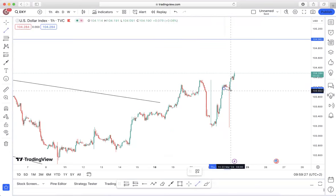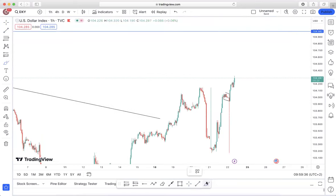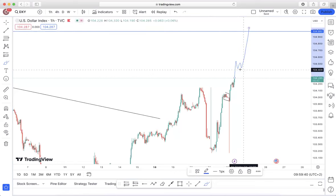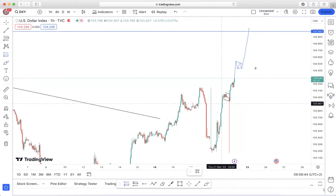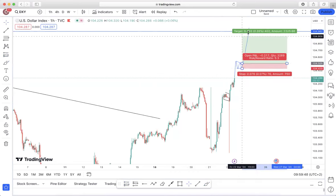So over here, we see a small continuation pattern to the upside if you zoom in here. But any future movements that you're looking at would be this impulsive movement and then a small corrective structure like this. Then this will be confirming that price has the higher probability of moving to the upside. So this is how the DXY is looking.